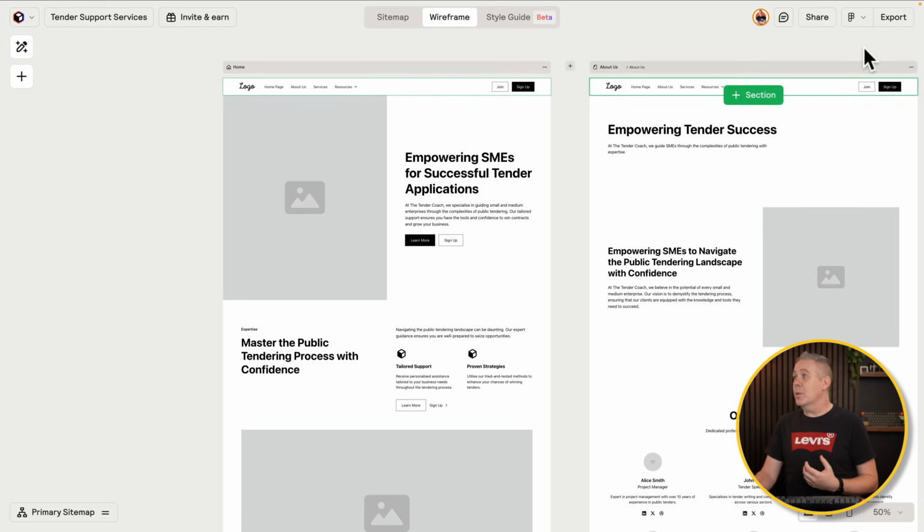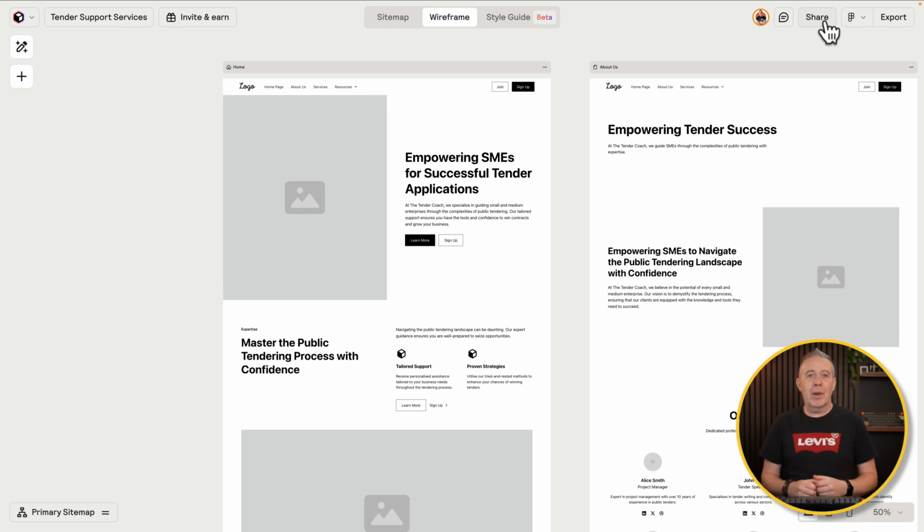And again, we can share this with the end user. So if we're working in a collaborative environment with our client, we can send this over, get their feedback on it, and make amendments before we move on to actually taking a look at the style guide and starting to build things out.